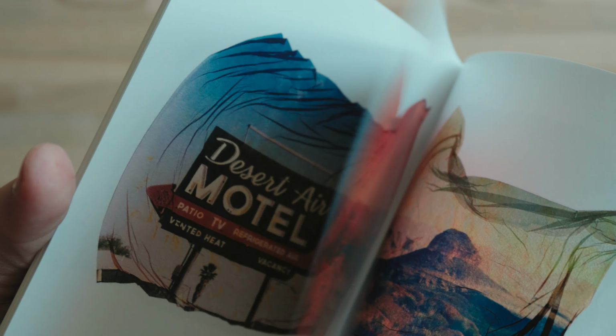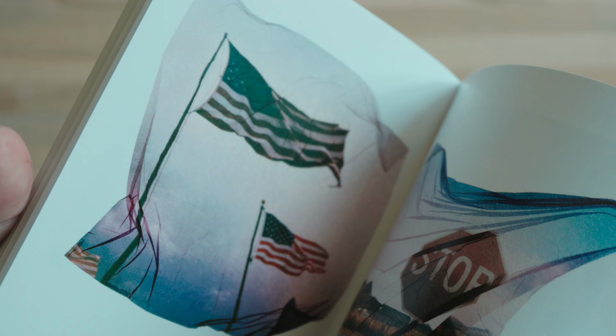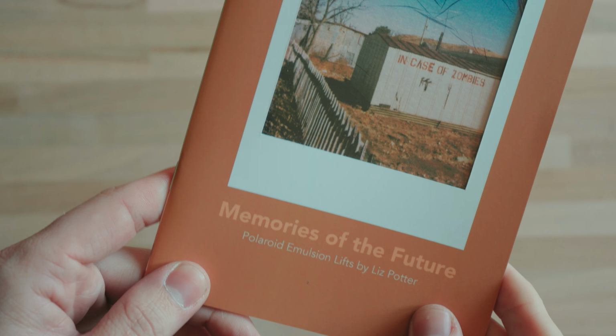If you watch this channel for any number of time, you know I love Polaroid, and especially doing Polaroid emulsion lifts. That was one of the first things that I found when I first came across Liz's work, is just her beautiful work with Polaroid and doing emulsion lifts specifically. She does a lot of different alternative process stuff, and it's always inspiring, so definitely a fun one and great artist to check out as well on Instagram. Make sure you give her a follow.